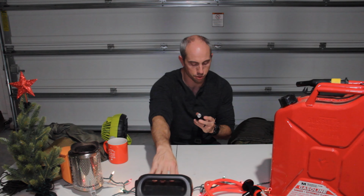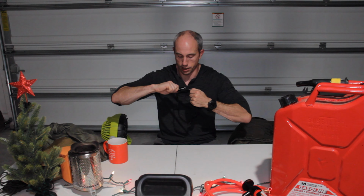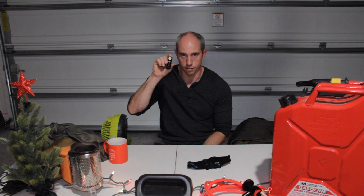It's got a magnetic charger that we can actually run off the Jackery, which I'll talk about in a little bit. The other thing we really like about it is that this will actually come off. It comes with a little pocket clip too. So you can have this little tiny light to carry around camp if you don't necessarily want to wear a headlight. No complaints.